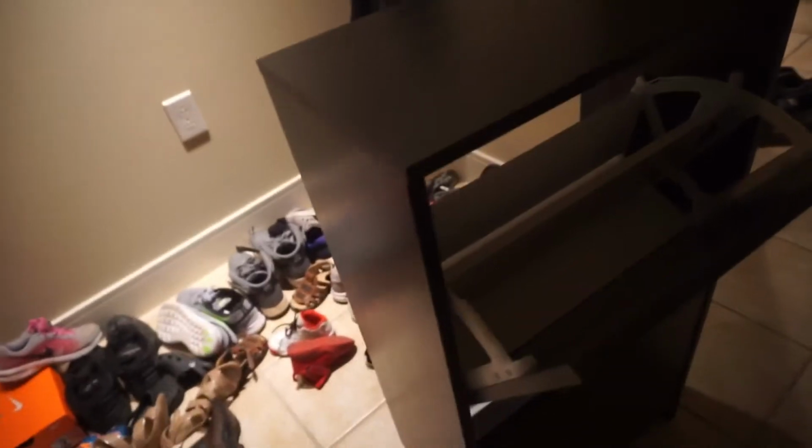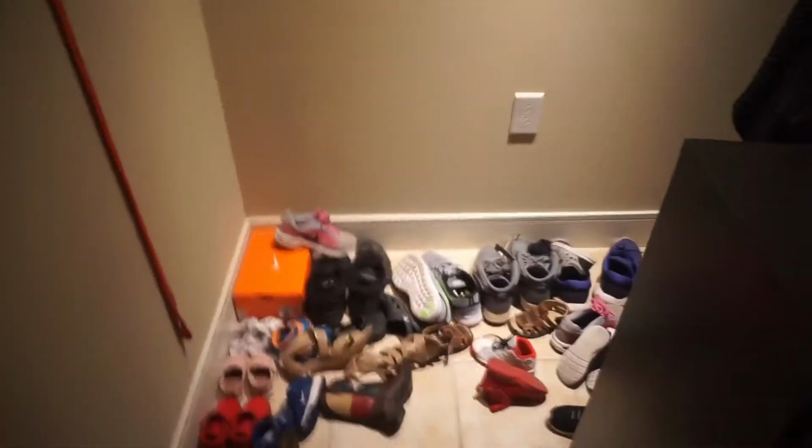I'll show you whenever I'm done putting the shoes in there and where exactly I'm gonna put it, because I don't know where to put it, to be honest. Just trying to figure that out. This really pissed me off. It really pissed me off. Right now my face is just like, oof, over it.